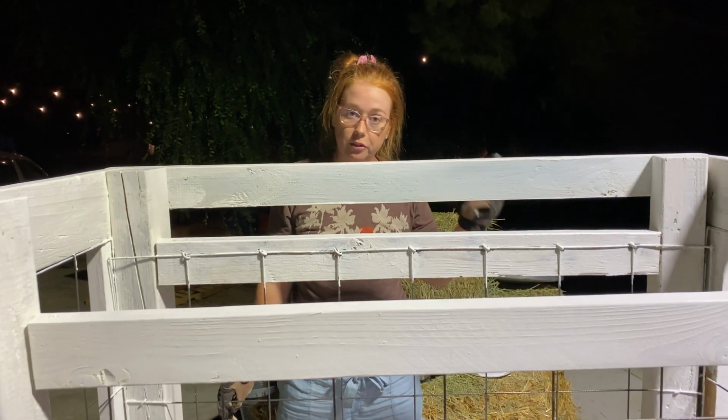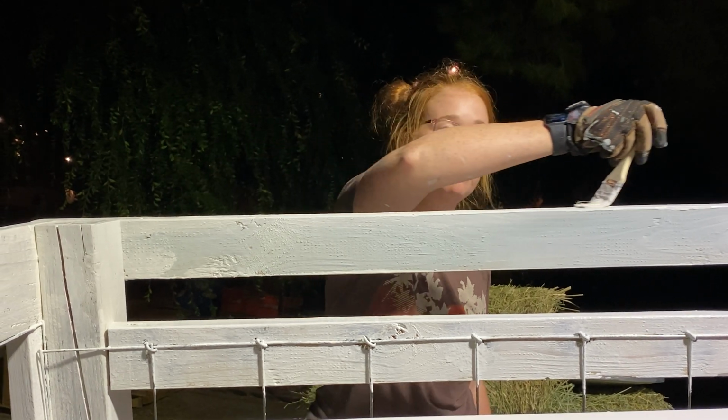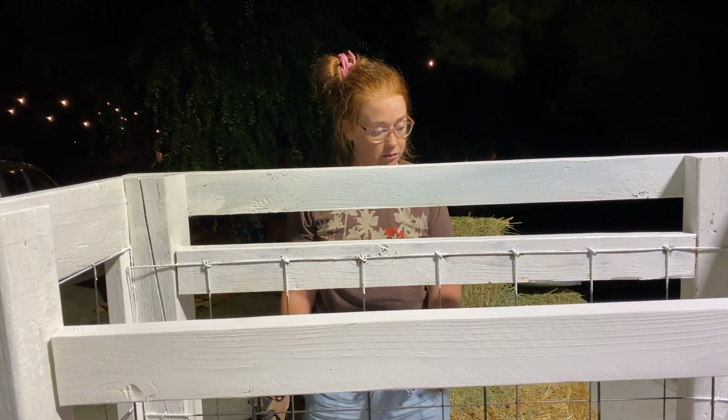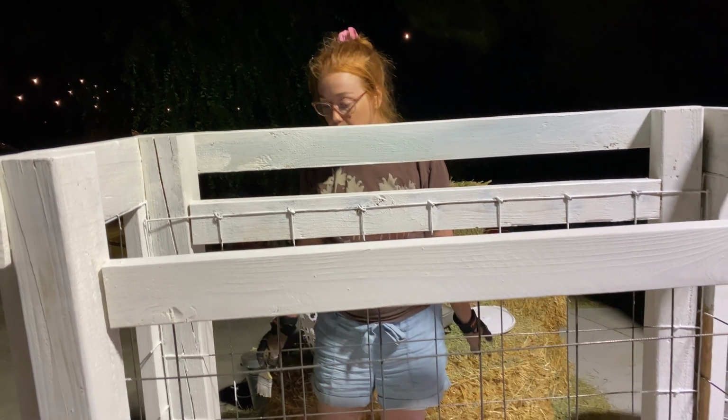So far, our girls are getting about 4 flakes a day. We try and save at least a flake and a half to be fed at bedtime, because that makes them hungry and want to follow us into the barn. But other than that, the rest of it will go in here. So it should fill up a little bit.